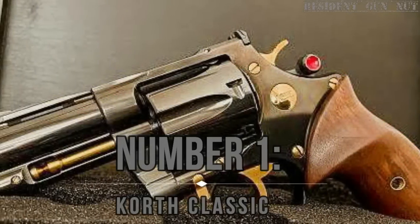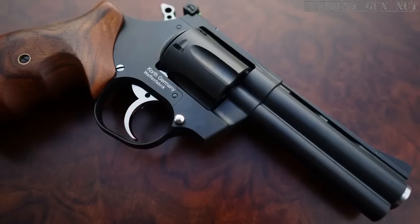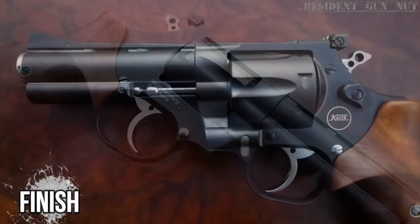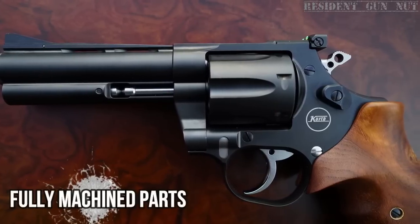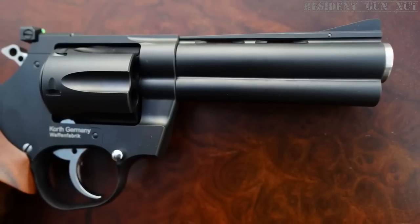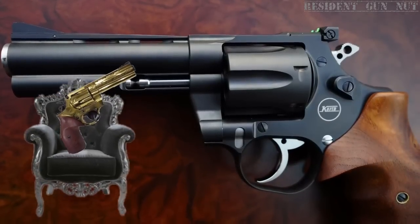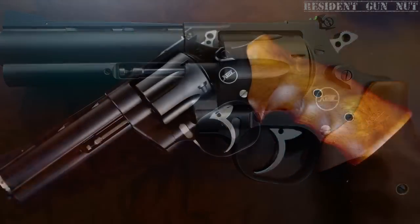Number 1, Korth Classic, MSRP, a whopping 9 grand. Korth, a German gun manufacturer, has been renowned for producing handguns of exceptional precision, accuracy, durability, and finish for almost half a century. The Korth Classic is one of its most prized revolvers, incorporating fully machined parts that are hand-fitted by a single gunsmith. The Korth Classic is a revolver that will leave you breathless, boasting the company's proprietary roller trigger system, which makes it stand out. It is the creme de la creme of revolvers, so you can brag about it to your friends who are still stuck with their old Pythons.